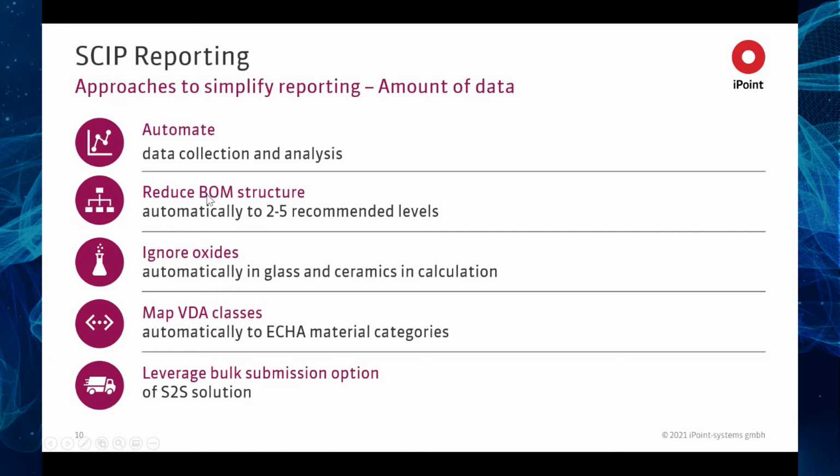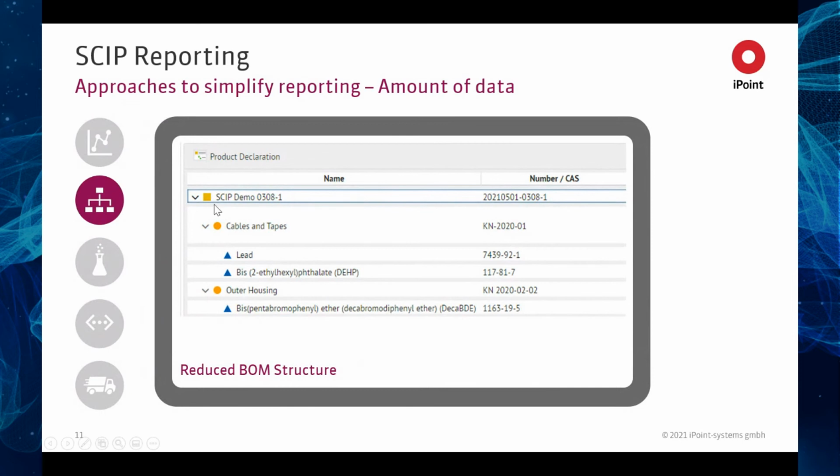We have some settings that allow you to define what part of the BOM structure that you have you want to use, and then how to move forward. What it looks like is like that. You see, this is a very simple demo version trying to represent the wiring harness, and we just break it down to 2 levels and then the SVHC. And that's done automatically, so you have the full structure and then you just boil it down.